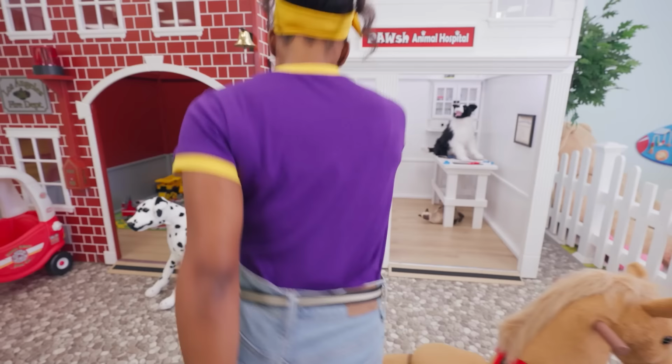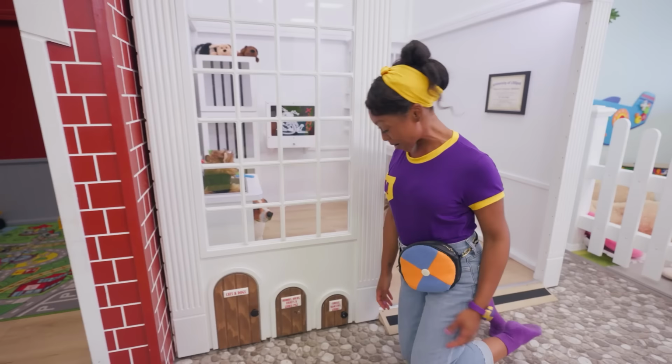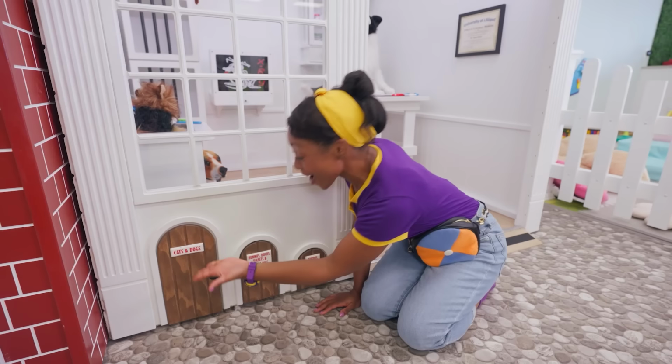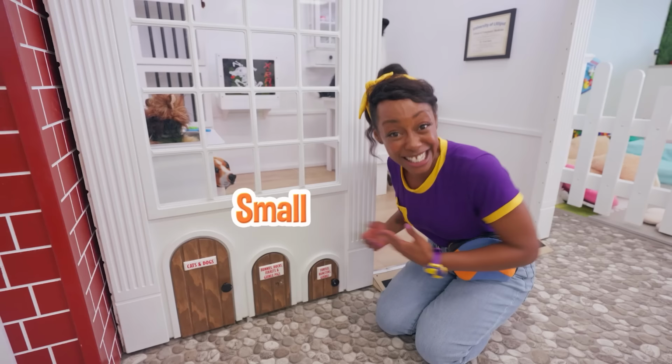Oh, look at these doors. A small door for turtles and hamsters and gerbils too, and a medium door for bunny rabbits and ducks, quack, quack, and ferrets and guinea pigs too, and a large door for cats and dogs. Large and small, those are opposites.